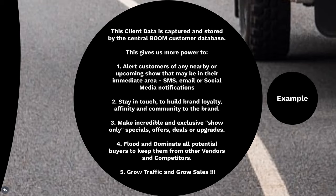So this is where we say stuff like, upgrade your solar from X number of watts to 160 watts at no extra cost, or get a free grey water system, or a new tow hitch device. So we can come up with offers, and we will work together. Our staff will work with your staff to devise offers and incentives that we can distribute to anyone that makes that sort of inquiry. The intention here is to flood and dominate all potential buyers, to keep them away from other vendors and other competitors.